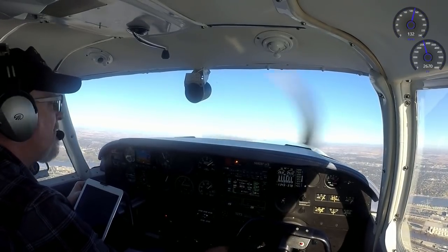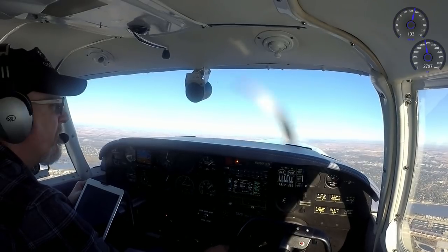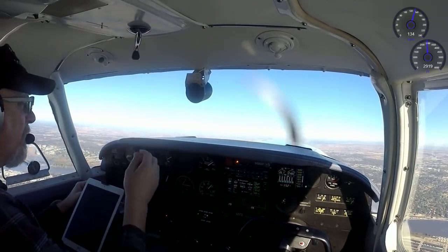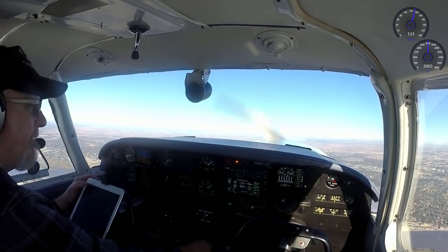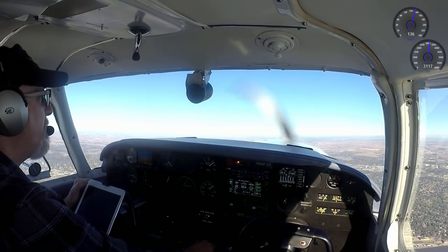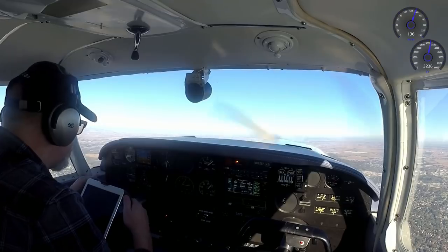Quad City departure, Cessna 6456 Papa, climbing through 1,100. Cessna 6456 Papa, Quad City departure, radar contact, climb to VFR requested altitude, turn right on course. Turning right on course, climbing up to requested altitude, 56 Papa. Hey, we're going to 4,500. Davenport Airport's right there. We're at 3,500, so we're well above pattern altitude. November 2899 November, contact Cedar Rapids approach 119.7. G'day. 119.7 for 99 November, thank you.